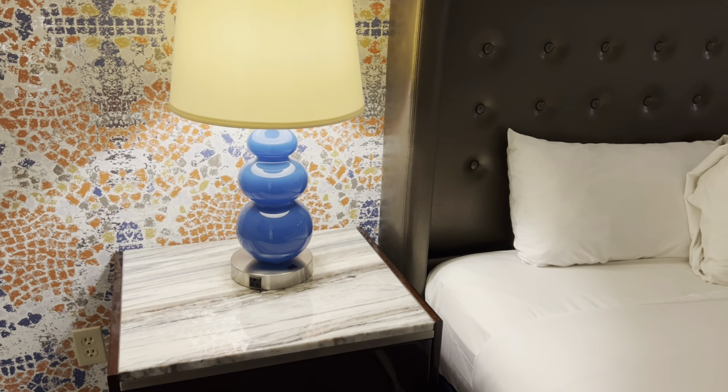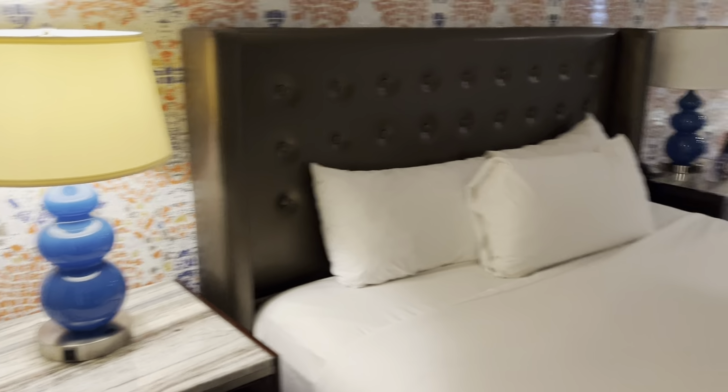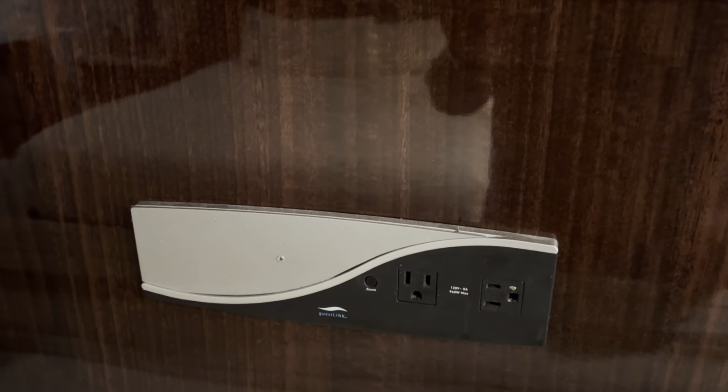Last night I had to dig out my big ugly wall wart. Most hotel rooms now have USB chargers by the bed, by the desk, over here in front of the TV. Luxor has not done that. I think that's a big negative.